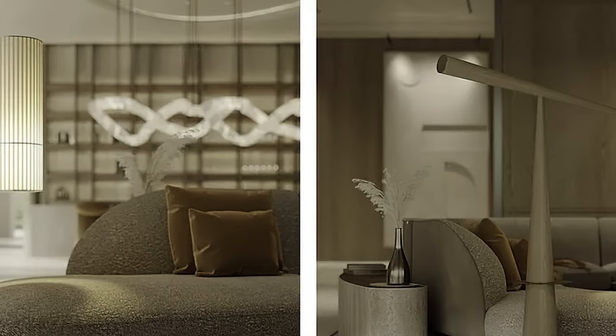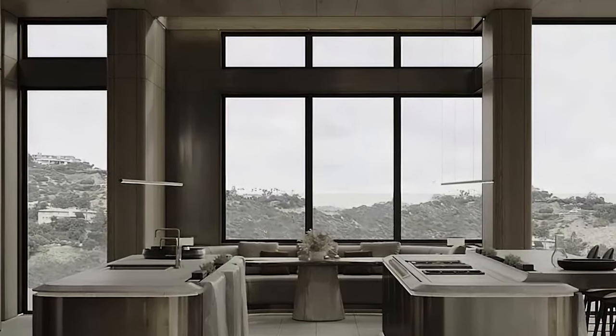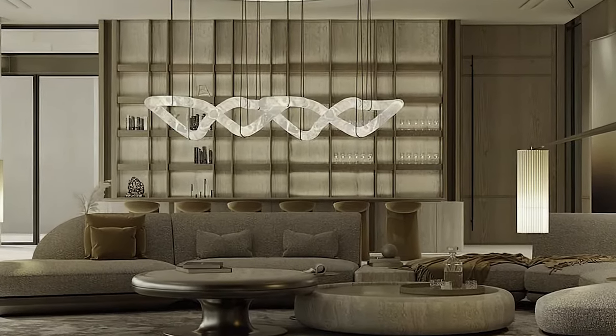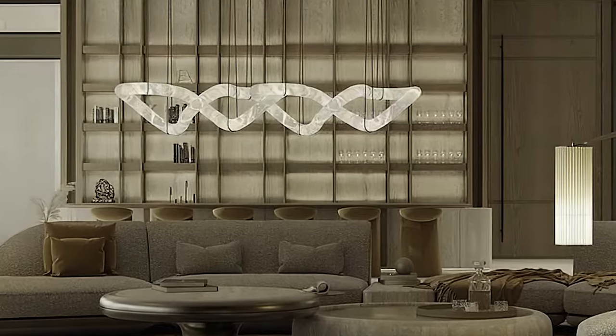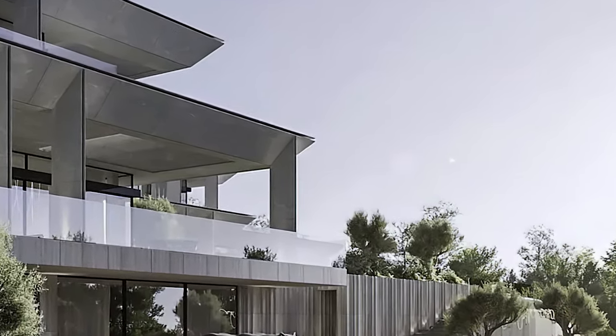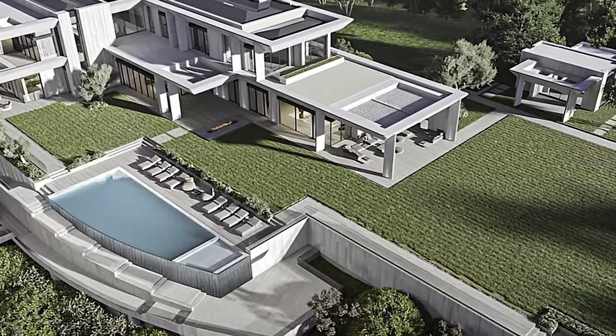Seize the opportunity to make this visionary residence your own, where luxury seamlessly intersects with convenience in the heart of Bel Air. The current home, with 5 bedrooms, 7 bathrooms, and 9,753 square feet, serves as a preview of the extraordinary living experience that awaits.